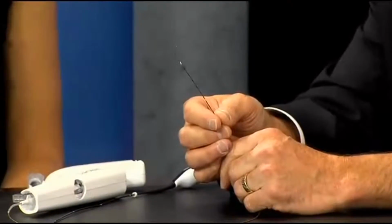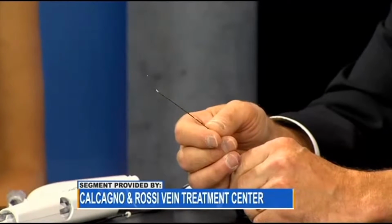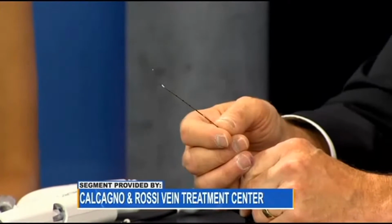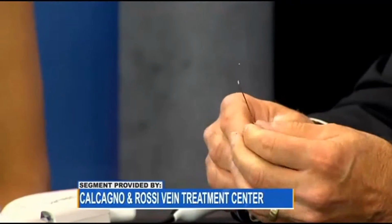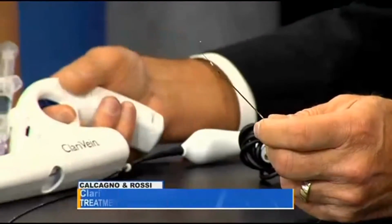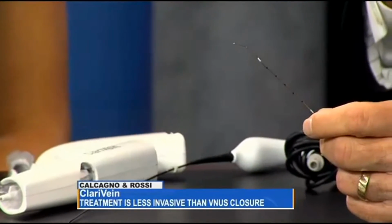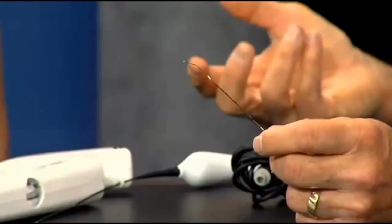Now we have what's called a Clarivein device, and this is a mechanical chemical ablation device. This device goes into the vein without any anesthetic at all to numb up the leg. You just make a puncture and it goes into the vein, and then a chemical is introduced, and as you do that, this actually scrapes the inside of the vein, and this little instrument spins around, and it occludes the vein as you back the catheter out. So patients who have this done can just have one needle puncture and have the catheter withdrawn, and that closes their veins from the inside, and they walk out and go about their business.